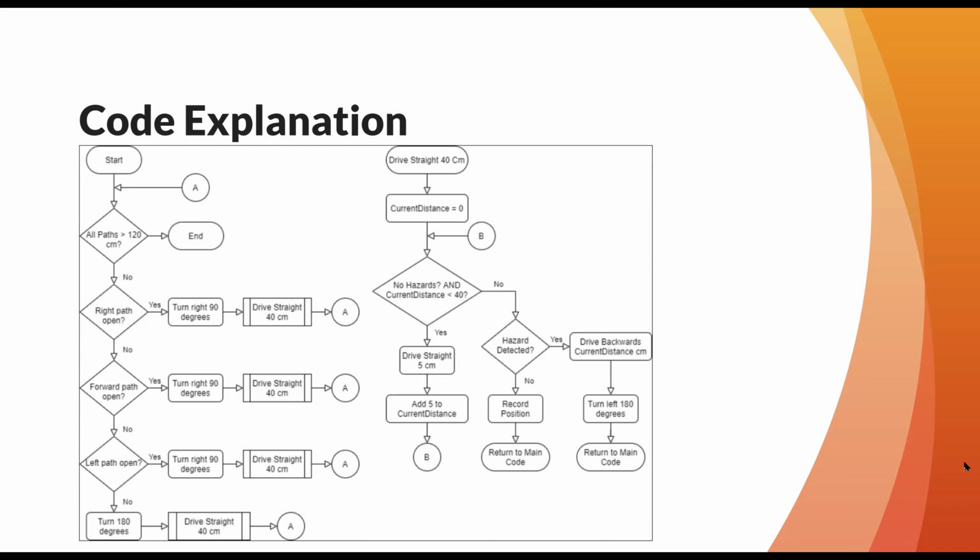If there is a hazard, we need to drive backwards to avoid it and turn around and then continue running the main code. But if there are no hazards, we will record the position and record the hazard and then return again until we get to the end of the maze.